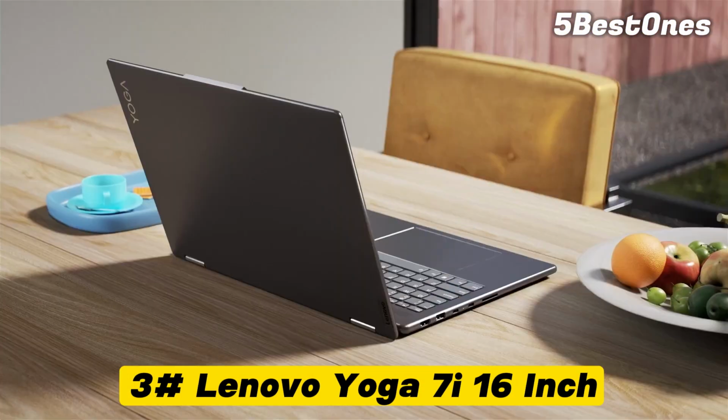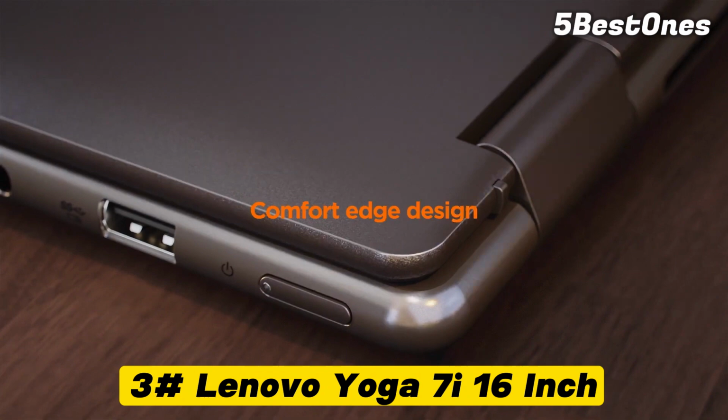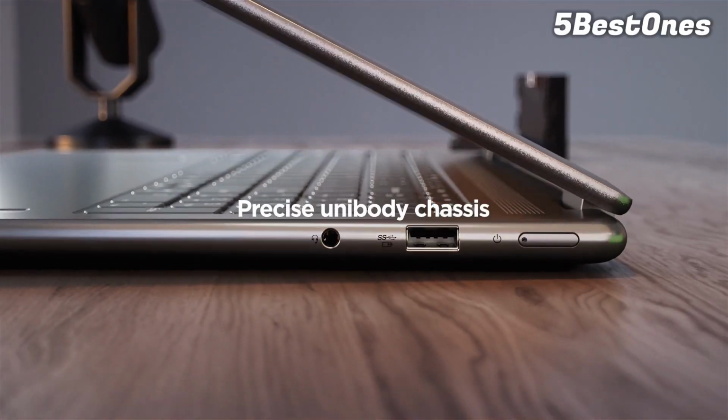Number 3. Lenovo Yoga 7i. Our best mid-range pick is the Lenovo Yoga 7i 16 2023, a 16-inch 2-in-1 convertible.